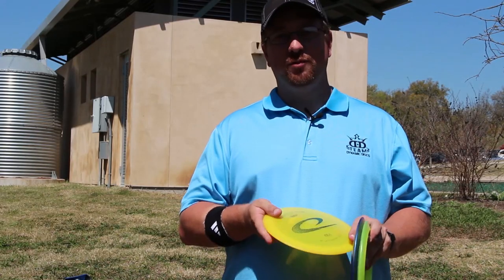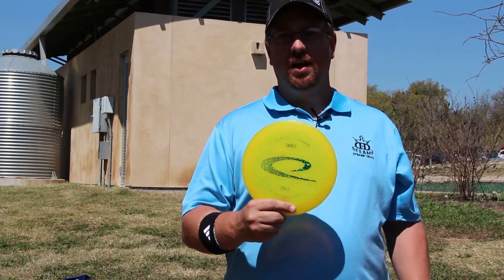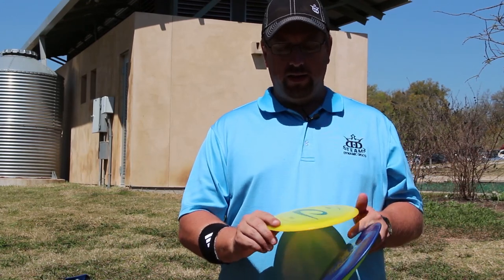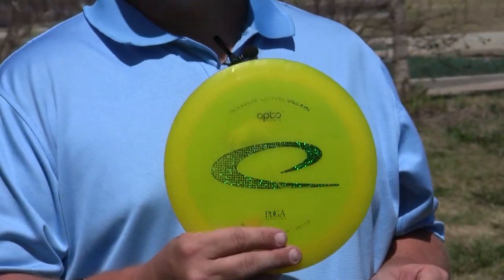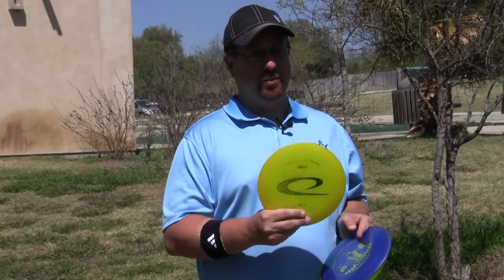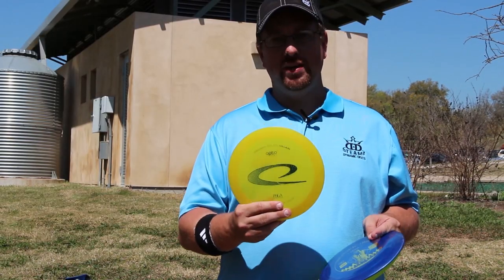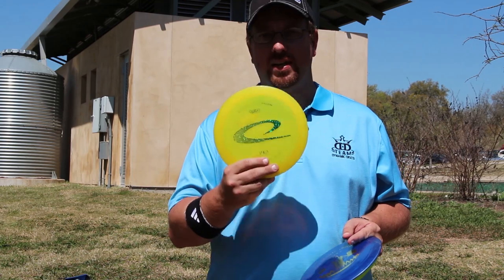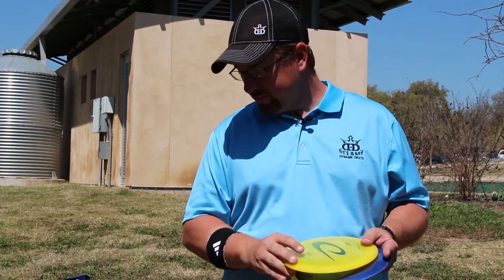And then for pretty much every sort of long shot I need, if I don't need something special, I go with the Villain. And what I mean by I don't need something special is if I don't need it to do a trick. If I just want it to go a long way, I can throw this on Annie and it's going to be stable and come back. I can throw it flat and it's just going to go a long way. I can handle the wind. This was the very first disc that I became really comfortable with when I switched. You can count on this disc.